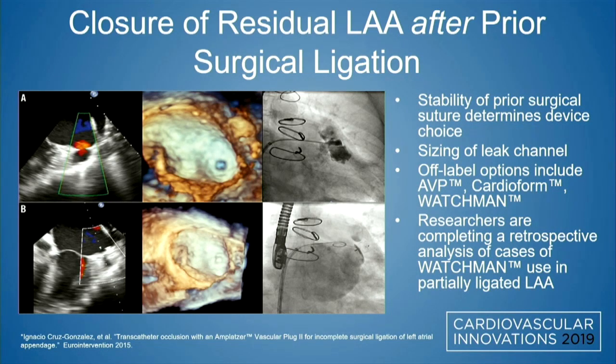Closure of the LAA after prior surgical ligation is also something that's been published on, and there are efforts, as I mentioned, to collect case series on this. But they're looking at the stability of the prior surgical suture determining your device choice. So if the suture is loose, or you think you can get something a little bit larger in there, versus if the suture is tight, or what portion of the appendage is open to you, that might determine device choice. And you have to size the leak channel appropriately.